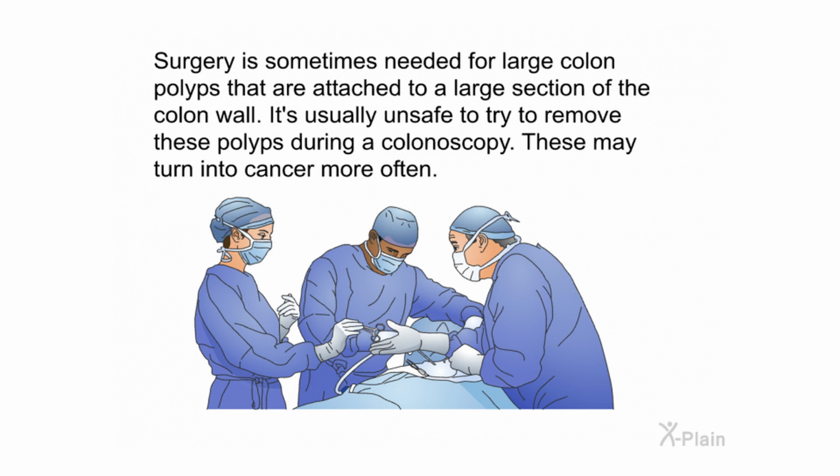Surgery is sometimes needed for large colon polyps that are attached to a large section of the colon wall. It's usually unsafe to try to remove these polyps during a colonoscopy. These may turn into cancer more often.